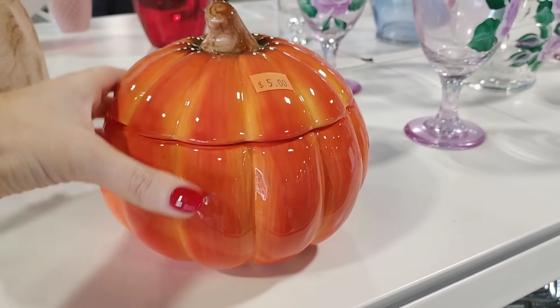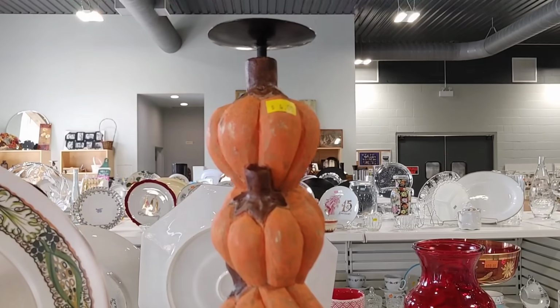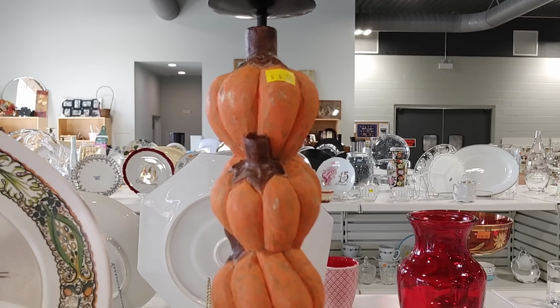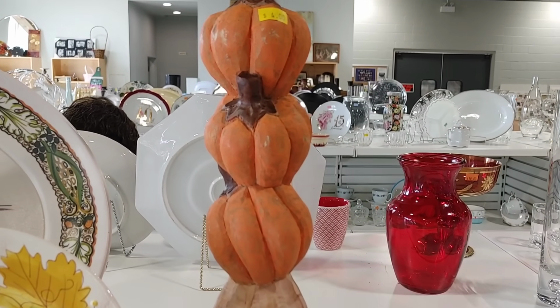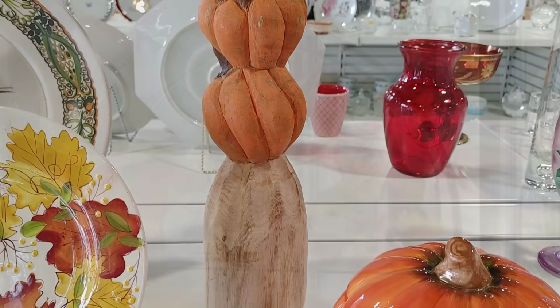This little pumpkin was also so cute for $5. You could put caramels in here, anything really. And I also love this candlestick holder. There was only one of them, but I thought it was so unique and different with the pumpkin design.